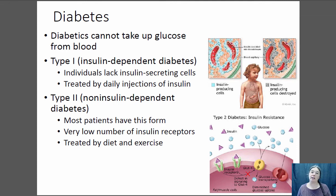Type 2 diabetes, you can't inject with insulin because injecting with more insulin would just mean there's more insulin in the system. There's already insulin in the system. It's not that there's no insulin, it's that the cells aren't responding. So usually type 2 diabetes is treated instead with exercise and diet. So type 2 diabetics have to be very careful not to eat foods that contain a high amount of sugar that's going to easily go into their blood. And oftentimes exercise will reverse the condition and allow those cells to become more receptive again.